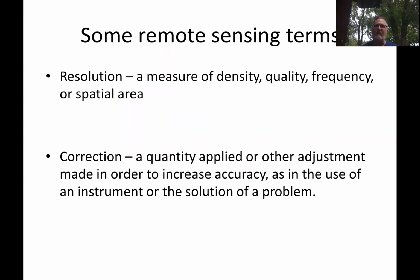Two terms in remote sensing that are really important: resolution, which is an indication of what kind of features you can see spatially, the quality, the frequency, and also the spatial area. Correction is another one. It's often not considered because many people use cleaned up or corrected products. It's an aspect of remote sensing to increase accuracy. If you have an image on a cloudy day or when there's haze, that's not the true response of what the vegetation would emit on a clear day. So you need to correct that and make them similar.